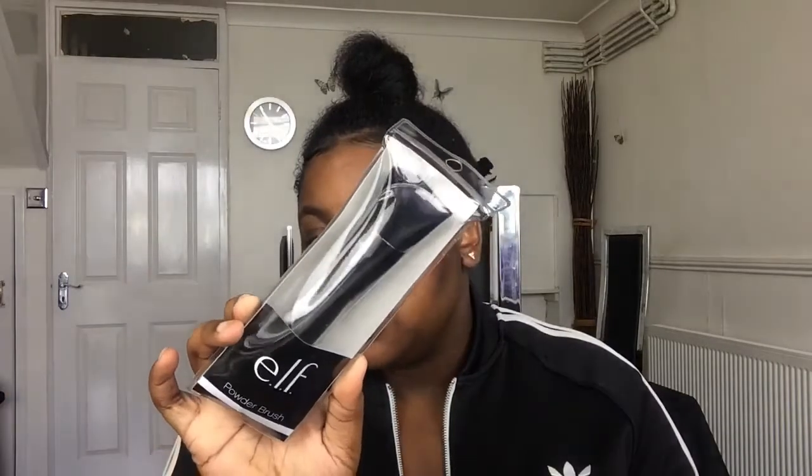To apply it, I'm going to be using this Elf powder brush. A lot of reviews that I've seen about this foundation use this brush to apply it, so that's what I'm going to do. One thing that really struck me about this brush is how short the handle is. The handle just seems to be very, very short on this brush. Okay, maybe not. I don't know why this one doesn't seem so short. So I'm going to do 2 pumps.